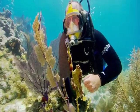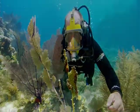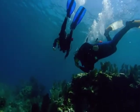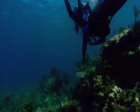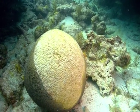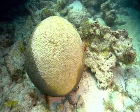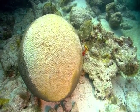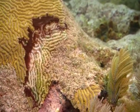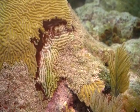What is happening to this place? One is climate change. Two is physical damage, and the third is disease, which is oftentimes linked to poor water quality. This is black band disease, which is a blue-green alga that has gone and killed the living coral. That's the white area, the dead coral. Around the edges is the live coral. This is red band disease, similar to black band, but another disease affecting corals in the Keys.